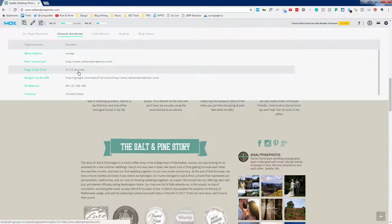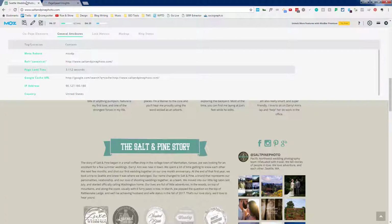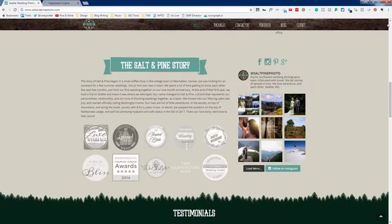Says page load time 3.1. I may have some caching. Let's do an insights and see what we get. So the next thing we're going to do, we're going to do one more thing here, and that is, well, actually, sorry, let me back up one more time. Other things that I want to do.